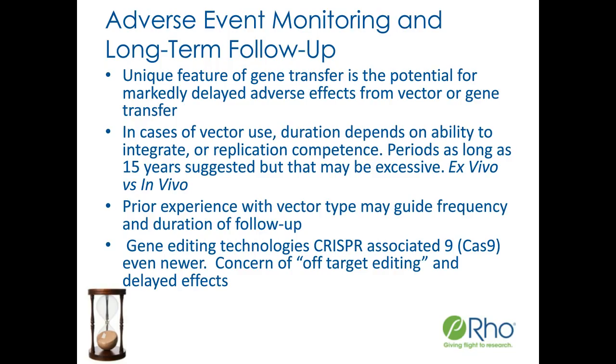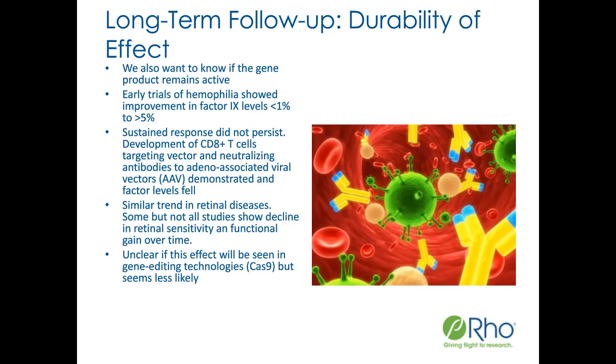That's going to become more the rule rather than the exception with these extremely novel therapies. And gene editing is on the horizon as that's just coming into its own in the non-clinical arena and should be being administered to humans in the near future.